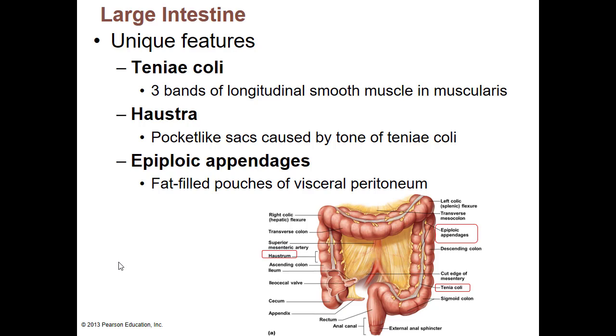Now, a couple of features of it, looking at it from the outside. One is what's known as the taenia coli. There are bands of longitudinal tissue that run right through it. It gives it a little bit more of its structure and shape, and the fact that it can't stretch as much in any particular direction.